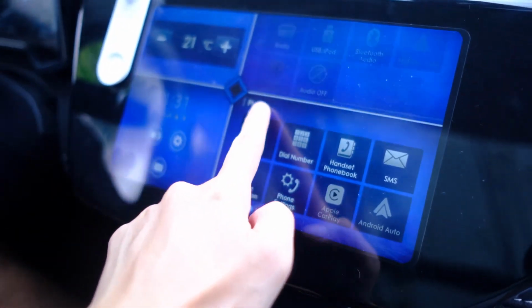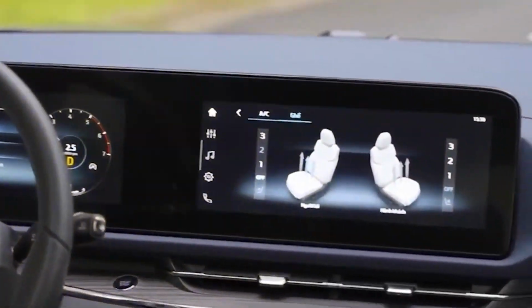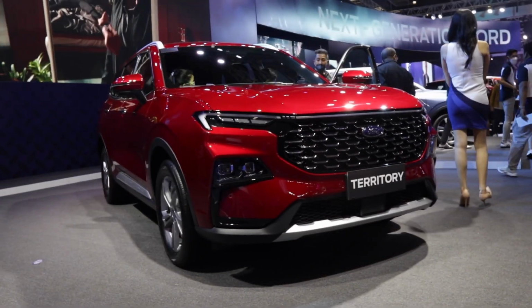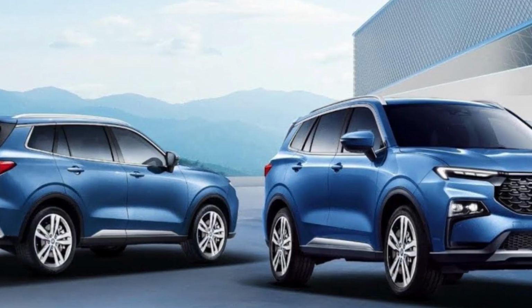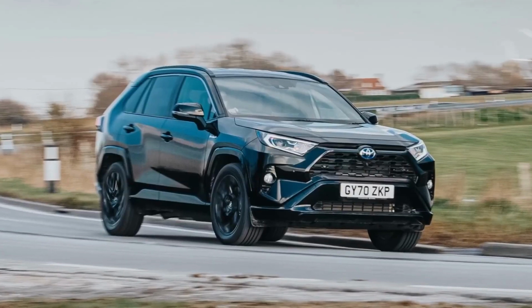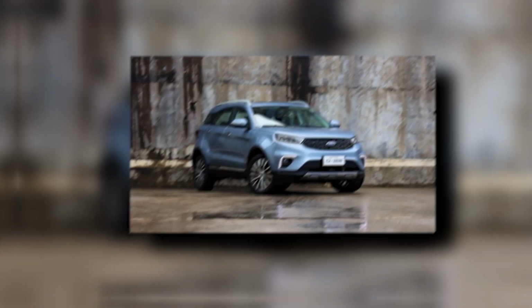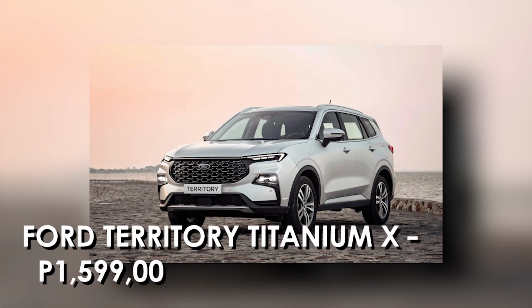All these features sound thrilling, right? And you might be thinking that they wouldn't cut you slack when it comes to the pricing. Well, let's reveal it then. You will be shocked. At launch, 2 variants are available, with prices beginning at just 1.335 million. And here's the price list. Ford Territory Titanium, 1.335 million. Ford Territory Titanium X, 1.599 million Philippine pesos.